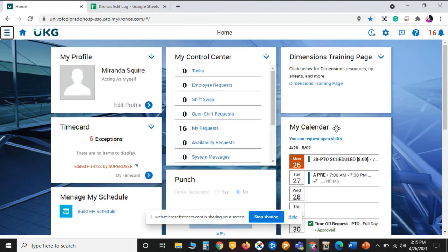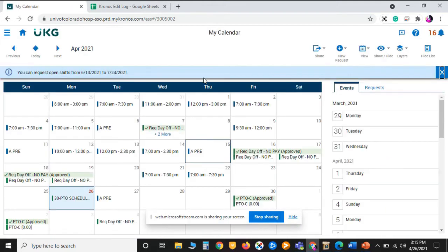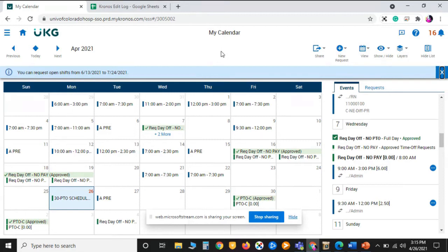Now, one other way you can build your schedule is requesting open shifts. In that other view, it said you can view calendar. This is what it'll pull up. So there's really like three different avenues to get to the same thing. But I'm more of a visual person, so the calendar really helps me when I'm creating my schedule.